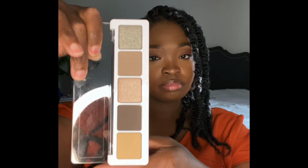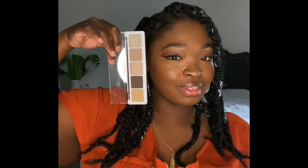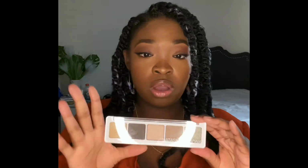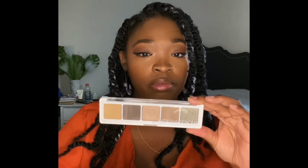Cool tone palettes are just not my zhuzh. I will try it and see if my thoughts change, but just for now, looking at the color palette, the color scheme, it's too cool for me.